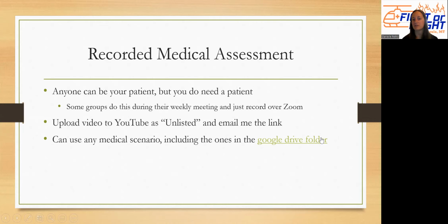A lot of students will do this during their weekly Zoom meetings with their group, and they'll just record this, use the feature to record the meeting during the Zoom meeting. That works just fine. You can record it on your phone, your laptop, whatever.